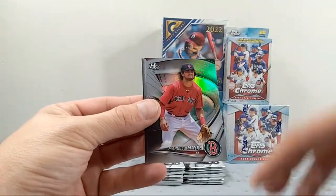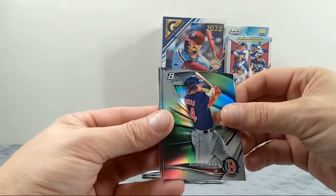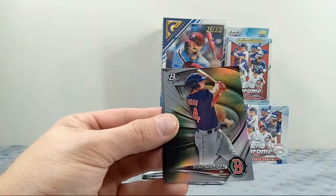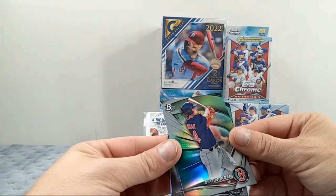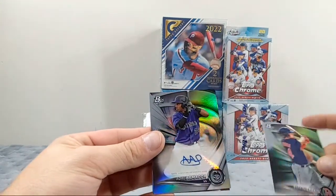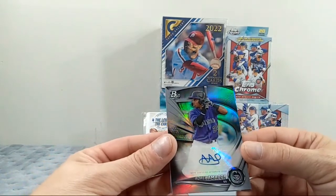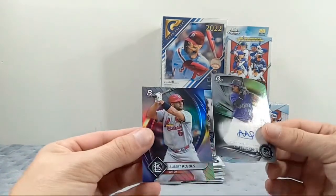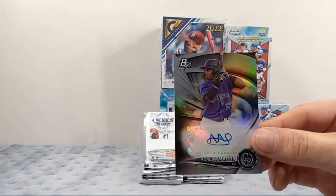Freddie Freeman, Marcelo Mayer, Boston Pack, Blaze Jordan. Oh, not our auto already. I almost want to save this, man. I hate getting these autos this quick. Colorado Rockies. It's not a pitcher. That's a good thing. Adael Amador, and a pool host behind it. Adael Amador for the Rockies.